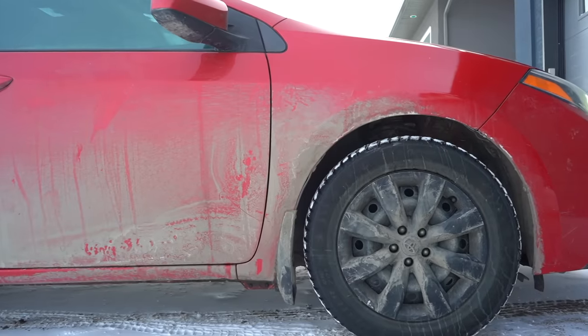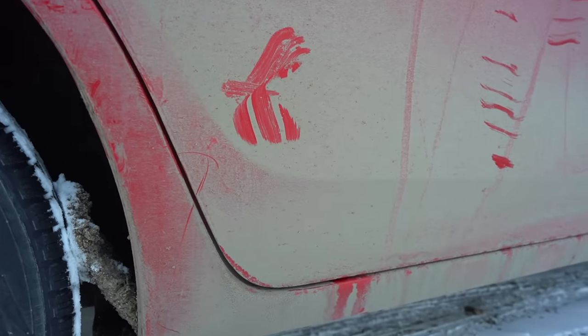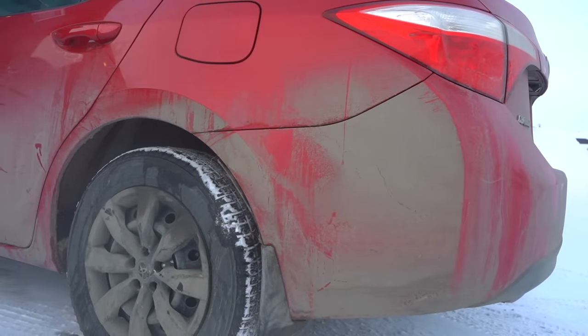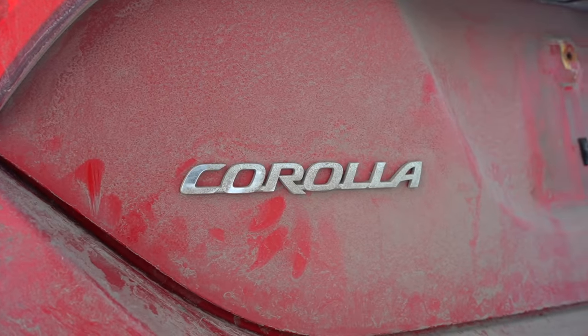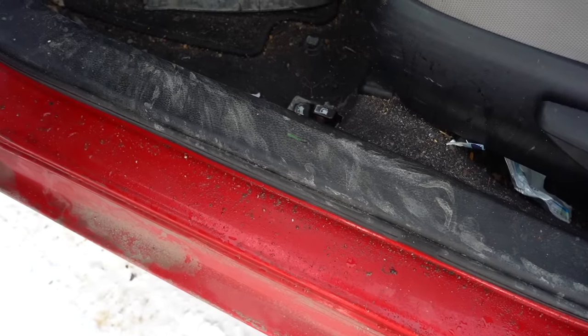All right, starting with the exterior of the car, and like most of the vehicles I've done recently, it's clearly driven on some wet and mucky roads and hasn't been washed for quite a while, as the wheels and tires are absolutely filthy. But that's nothing compared to what hit me when I opened the door.